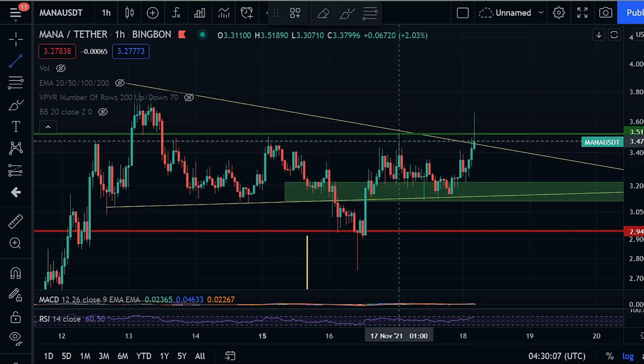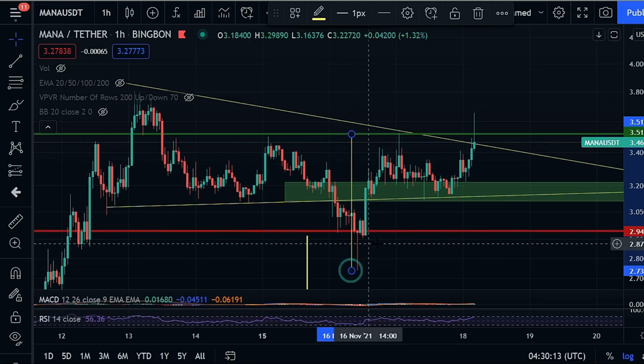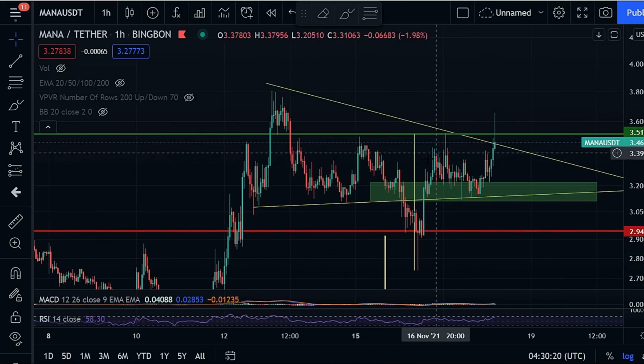So what we're going to do is take the distance from our shoulder line at 3.50 all the way down to the bottom of the head, which is right around $2.73. And we're going to apply this to where the shoulder line is at $3.50.